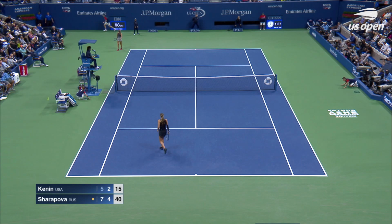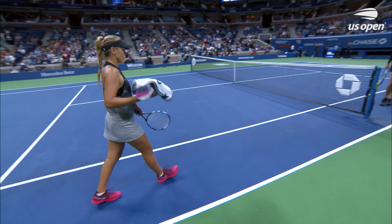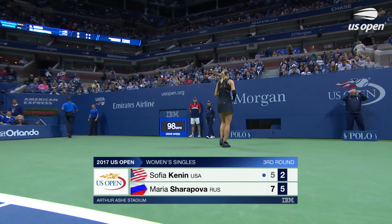Game Sharapova. 5-2. Maria Sharapova within one game of moving on to the fourth round of the U.S. Open, and up by one set to love. Sharapova has broken Kenin's serve five times in the match. A sixth will finish the match.